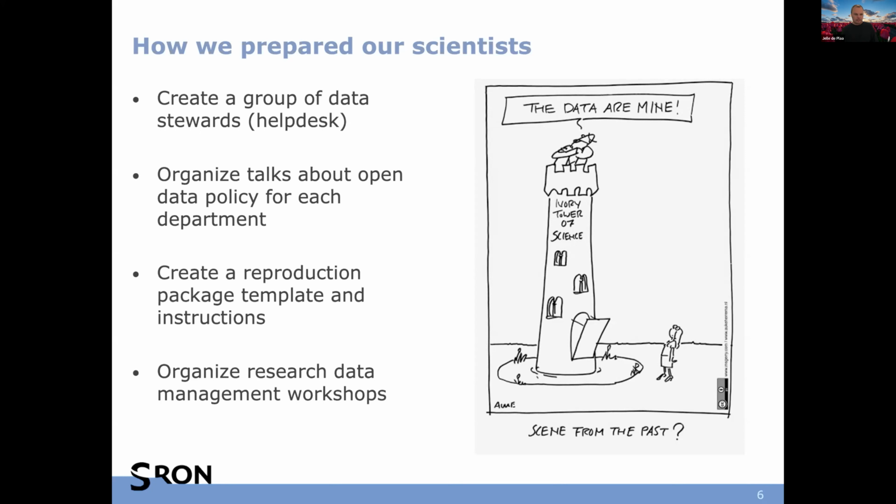After that, we started organizing talks about open data, similar to what was discussed in the first session. What is open data all about? And what is the intention? What do we want to do? What should the end product be? And these kind of things. And of course, you get into all kinds of discussions. Sometimes you get a lot of feedback like, yeah, but this is too much work, so much work, why should we do that?